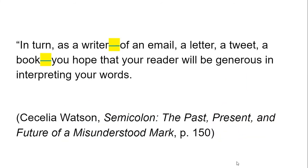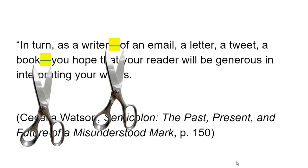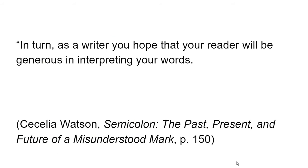Let's look back at that example by Cecilia Watson. In turn, as a writer of an email, a letter, a tweet, a book, you hope that your reader will be generous in interpreting your words. We can snip at each of those dashes, cross out what's in between, and the sentence reads fine without it. In turn, as a writer, you hope that your reader will be generous in interpreting your words. Again, if you can snip out what's enclosed between those paired marks, then you know you've used them correctly.